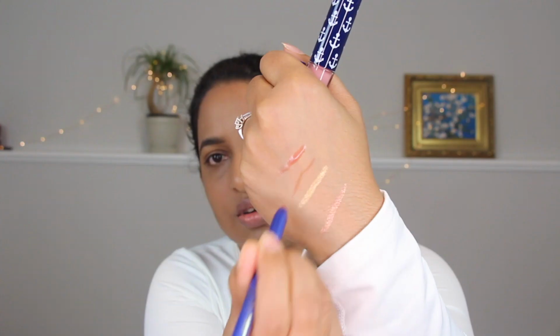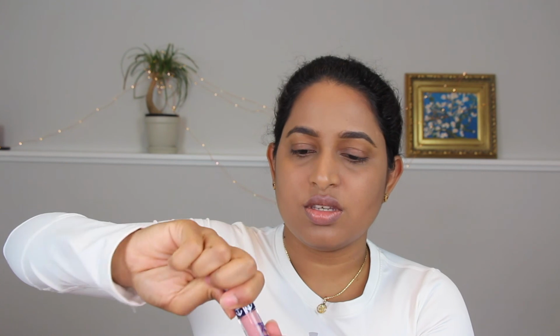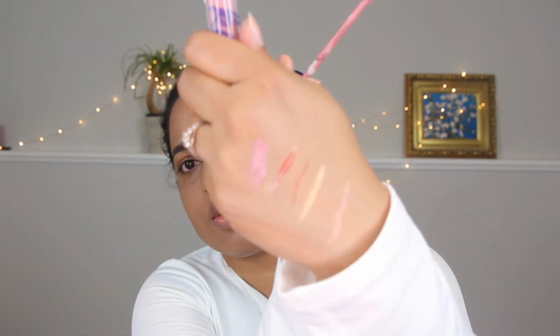The next one that we have is this one right here. This is the Kylie Jenner Matte Liquid Lipstick and Lip Liner. This is the lip pencil. This is how it looks. This is the lipstick. This is where I'm going to swatch it. This is how it looks.